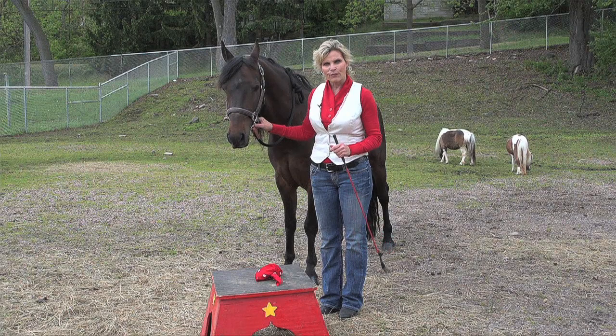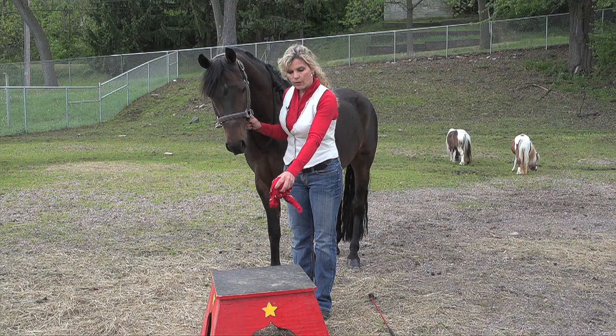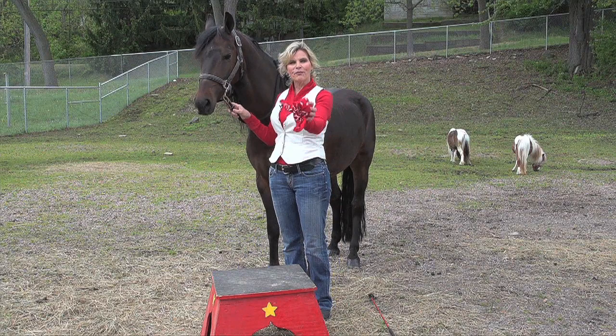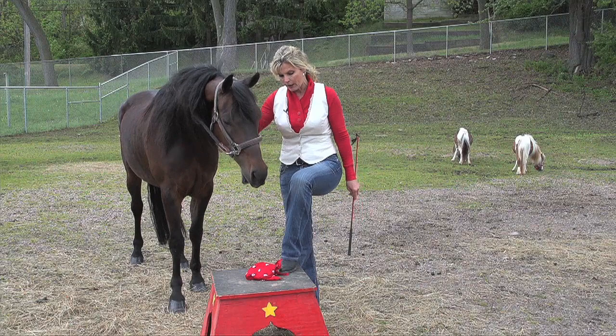Now the way we train this, we're actually going to use either a pedestal or some kind of a short table or some type of a tub or bin that we can put our handkerchief on. We're going to take our handkerchief, fill it up with some feed or their favorite treat, tie it up. We want to lay that right up here. Now, you need to make sure that you take your whip or your foot and hold on to the handkerchief because they're going to nose it right off.